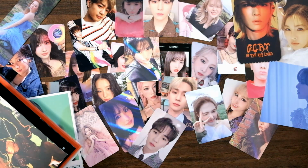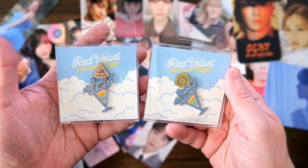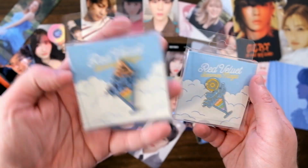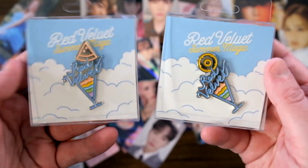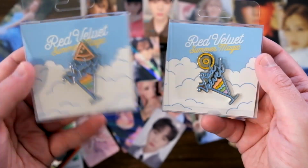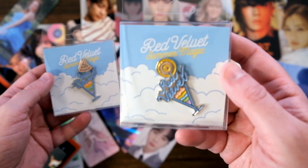And then these two go together, so I'll just show it to you. Do I have any of these? No, I don't. So this will be an ongoing collection. I bought these 2 Red Velvet Summer Magic pins. We have the Irene version and the Sulgi version. And you can tell because they've got their representative fruits. We've got a little watermelon, and we've got a pineapple.